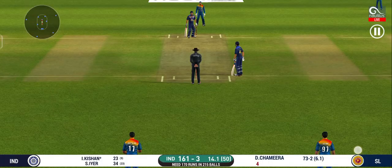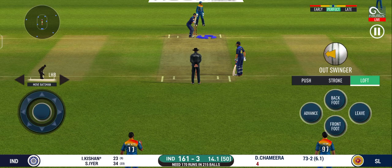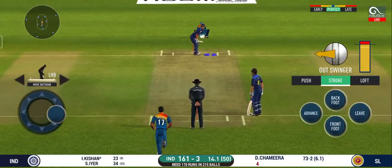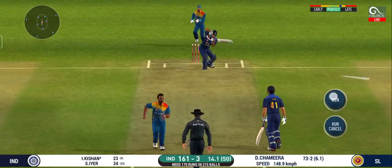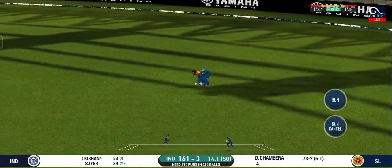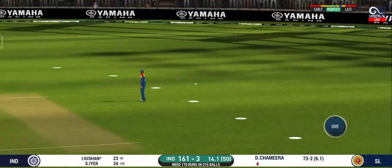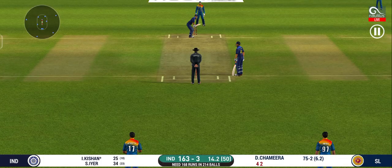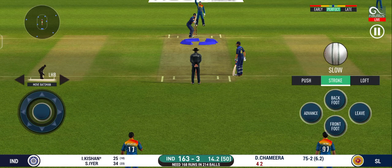Another field change. This is scintillating batting. Wonder where the next one is going. They have run the first one quickly and should be looking for two. That is excellent running between the wickets. Deep point in place.